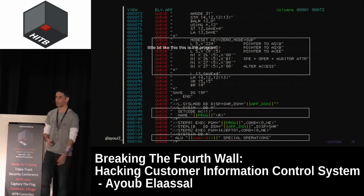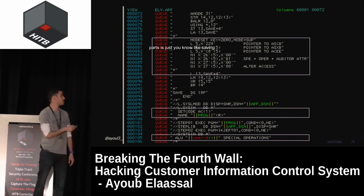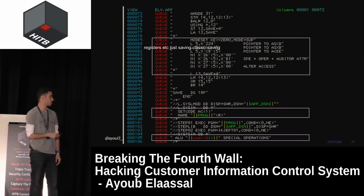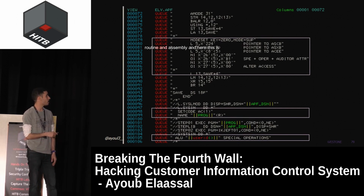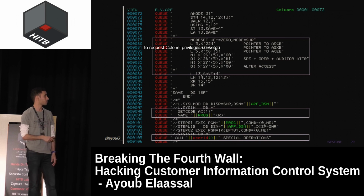Basically, it looks a little bit like this. This is the program that we will compile. This part is just saving registers, a classic saving routine in assembly. And here, this is the MODESET macro, and it will let you request kernel privileges. So we go into supervisor mode. We change the key from 8 to key 0.